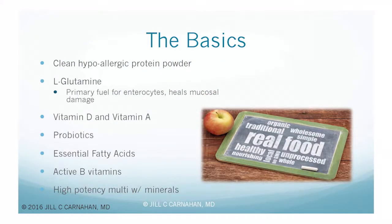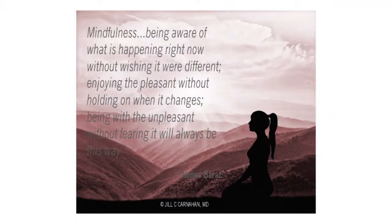Probiotics, essential fatty acids, B vitamins, and sometimes a multivitamin with minerals. Okay, and I'll end with, this is important for us and for your patients, mindfulness is being aware of what is happening right now without wishing it were different, enjoying the pleasant without holding on to when it changes, and being with the unpleasant without fearing it will always be that way.